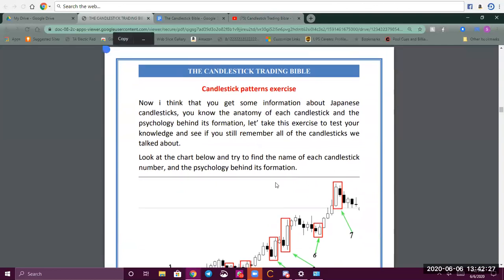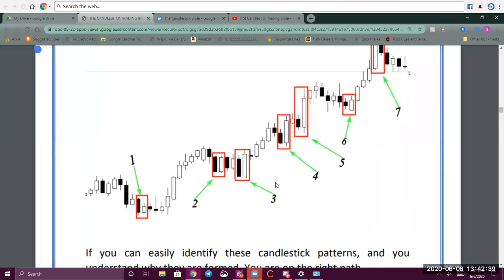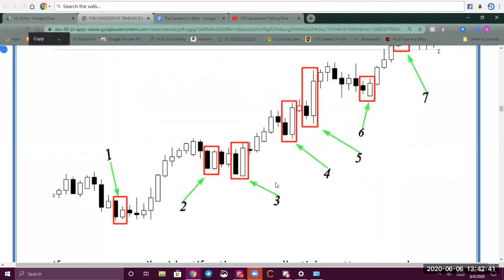Candlestick patterns exercise. Now I think you can get some information about candlesticks, but you know the anatomy of each candlestick and the psychology behind its formation. Let's take this exercise to test your knowledge. Let's go. What's number one? Yes, it is. Number two? Number three?